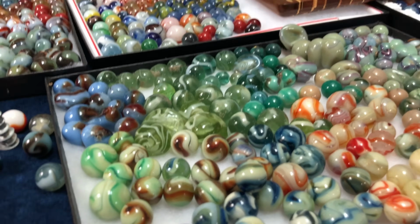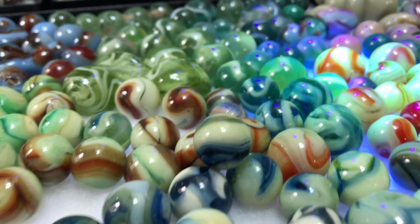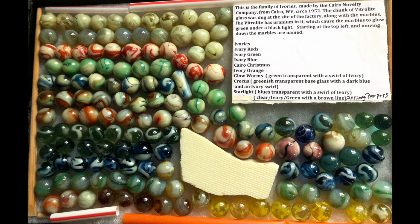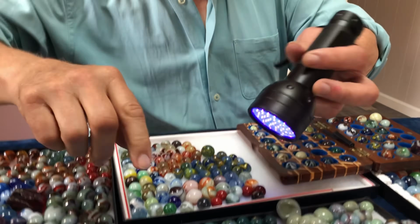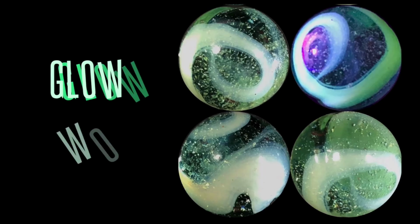On the ivory, there's a family of marbles called the ivories, and this is part of them. It's a good spread of ivories. Yeah, they used vitrolite glass, which had uranium in it, and so these are those are the glowworms. Glowworms, yeah.